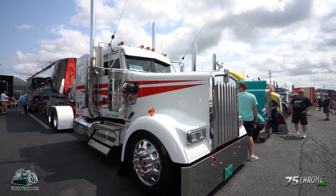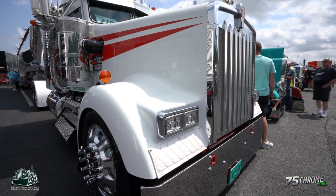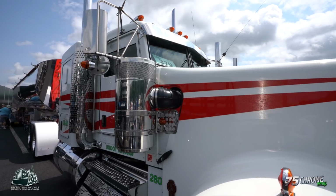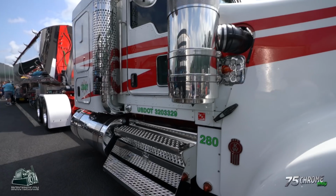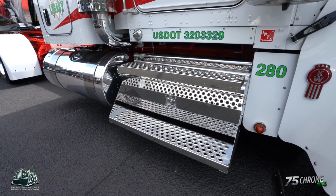Okay, it's a 2017 W900. I ordered the truck back in 2016. It's got the 42-inch flat top bunk on it, 280 wheelbase. Factory paint on it. Ordered that paint scheme original. Done a lot of work to the truck since it was new, in the last 4 years.